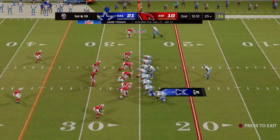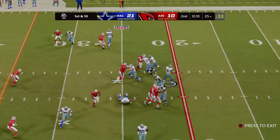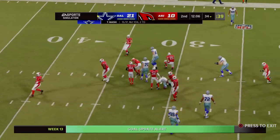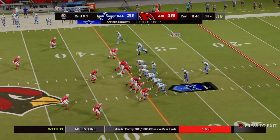About set for this next drive by the Cowboys offense. And the ledger for them so far looks pretty good, doesn't it? It certainly does. Touchdown, touchdown, touchdown. Not sure it could be much better than that. They've got to feel very good about the groove that they're in at this stage of the game.